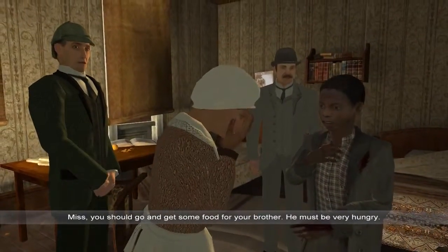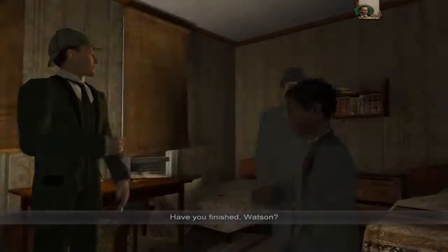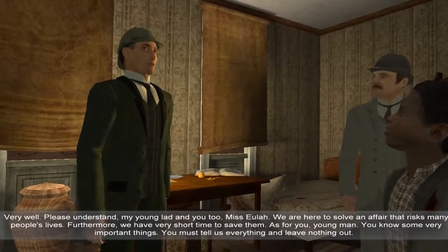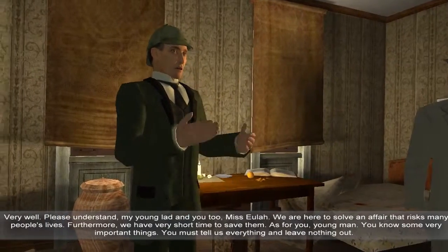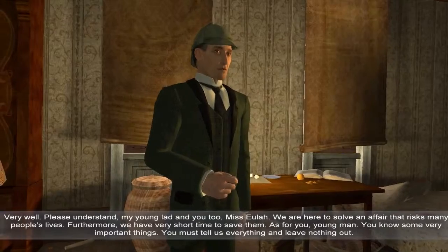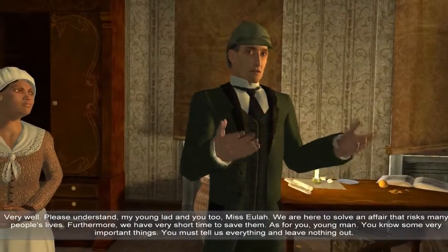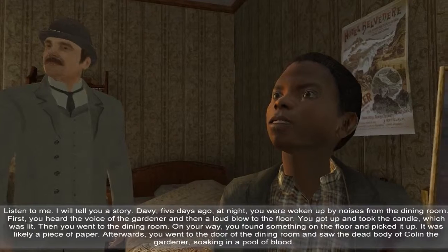Miss, you should go and get some food for your brother. He must be very hungry. Have you finished, Watson? Well, yes. Very well. Please understand, my young lad, and you too, Miss Eula. We are here to solve an affair that risks many people's lives. Furthermore, we have very short time to save them. As for you, young man, you know some very important things. You must tell us everything and leave nothing out. But what are you? Listen to me. I will tell you a story.